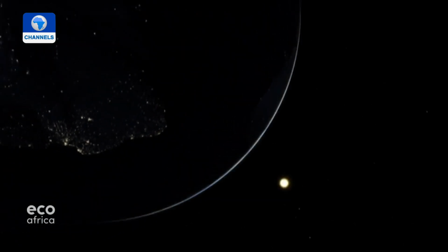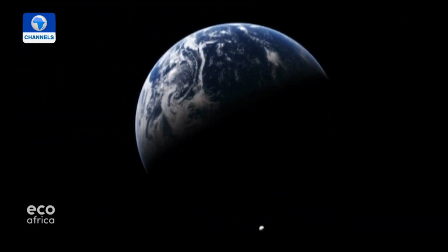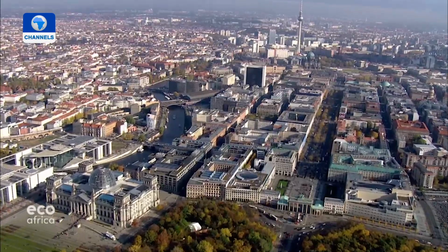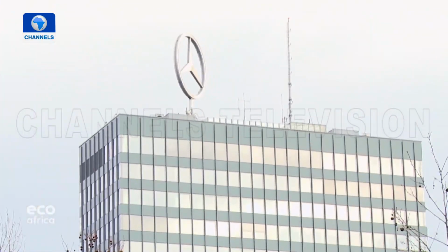98% of the rare earth elements we need come from a single supplier, China. This is why we have proposed to create a European Raw Materials Alliance. The EU has committed to reducing its carbon emissions by 60% over the next 2 decades. So, a Europe-wide consortium of companies with headquarters in Berlin has been charged with addressing the issue of raw materials.